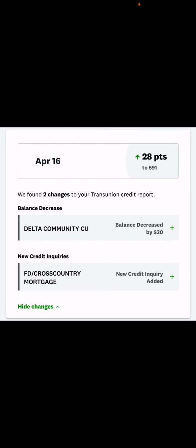And then again, we have this one here. Their credit score went up 28 points and they paid only $30 on their credit cards. And on top of that, they got a new inquiry and their credit score still went up that many points. Don't forget, inquiries are going to drop your credit score. So that means their credit score probably would have gone up more than that if they didn't get that inquiry.